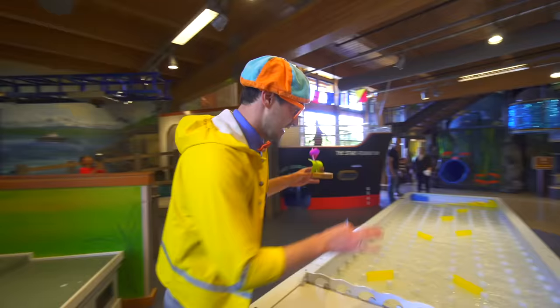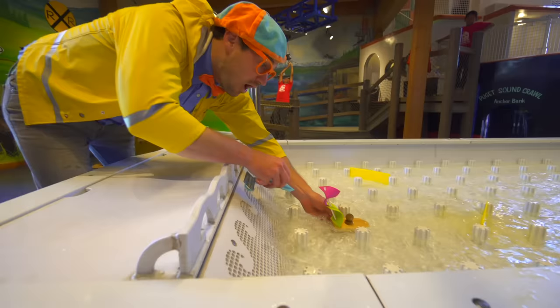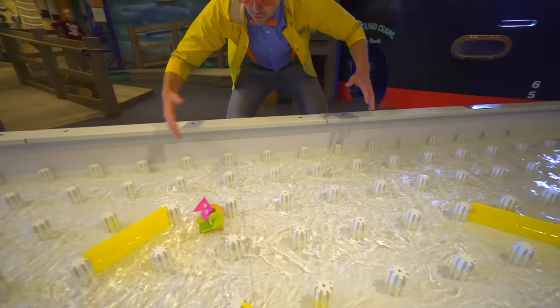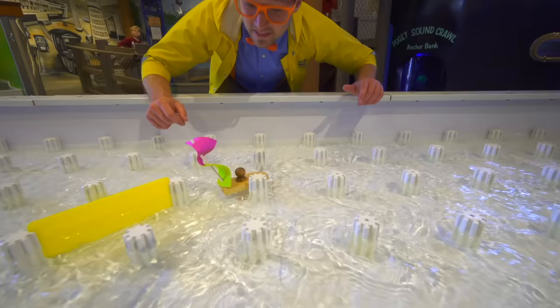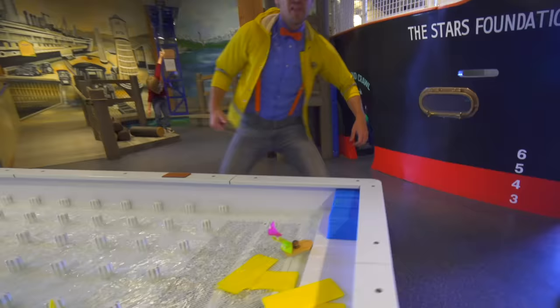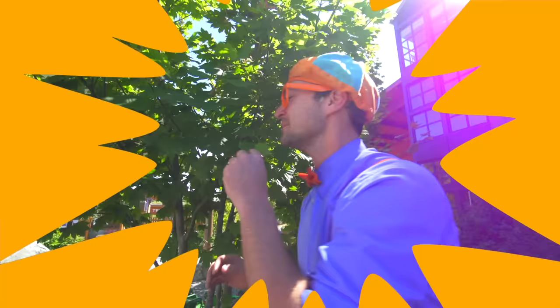Ready? Here we go. 3, 2, 1. Go, boat, go! Oh! Go, go! Yeah, we lost the squid. Oh no, don't get stuck. Come on, come on. It's coming. The squid is coming. Okay, there we go. Yeah, we're doing it. Woohoo! The boat made it to the end. Good job. Yum. I love the smell of plants and the texture.